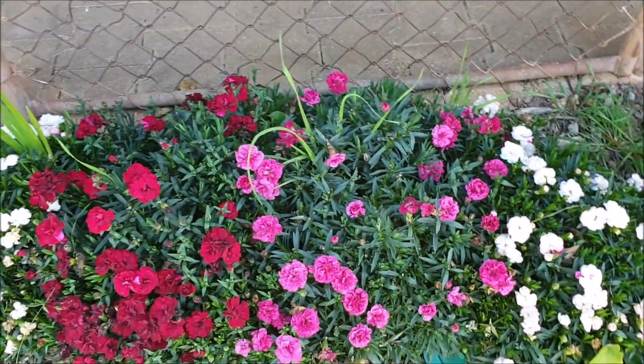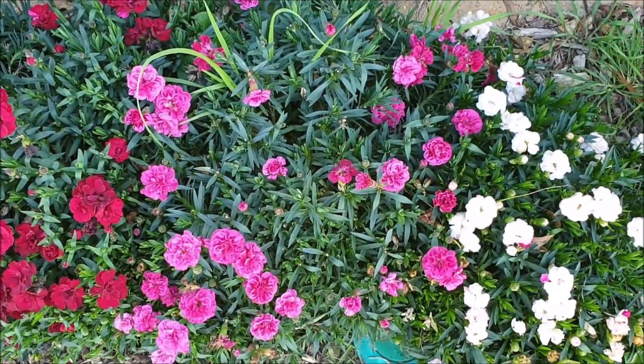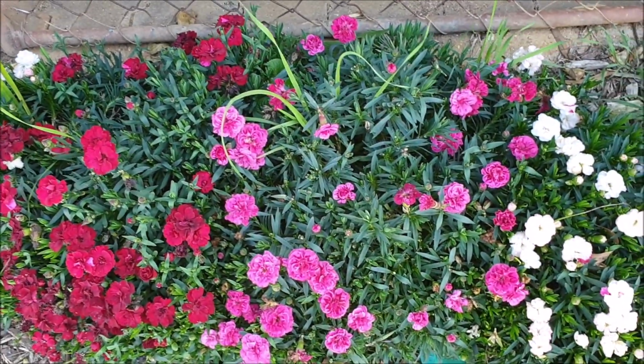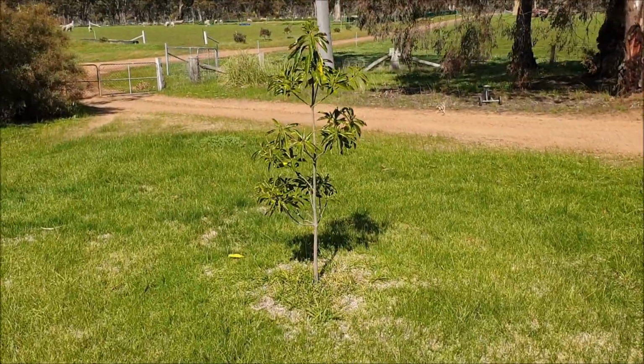I'm going to probably dig them up and separate them and then replant them, especially this pink one here. I'll take that one out completely so that the other ones can fill that space, and I might put some over there just to fill it up a little bit more. My native frangipani.